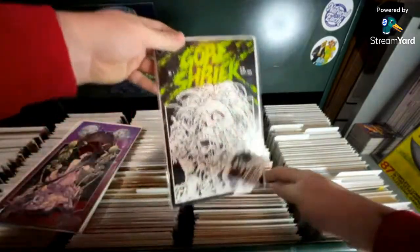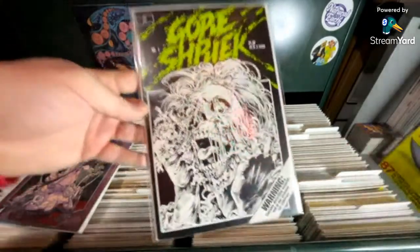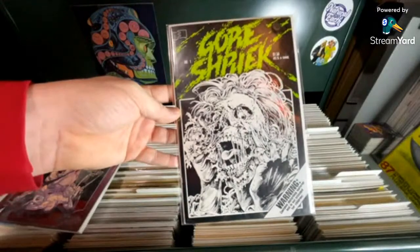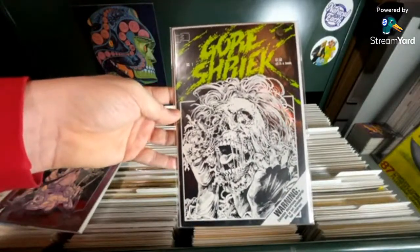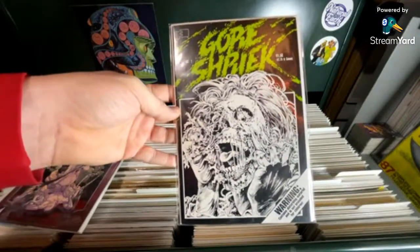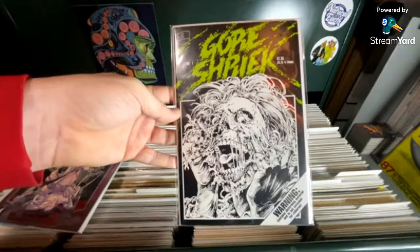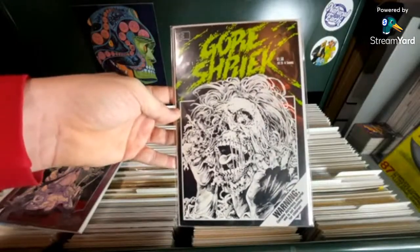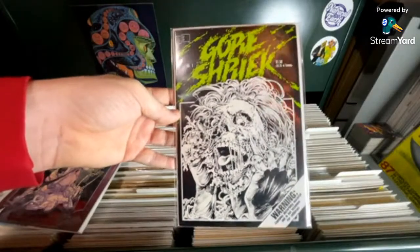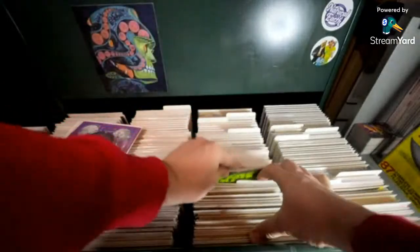My only copy of Gore Shriek from Fantaco. There's a couple of guys here locally where I've seen a couple of these issues. They're usually pretty pricey. This was got at a small convention not too long ago, where there wasn't much else that I was really interested in, so I sort of splurged and got issue number 1. I'd really love to get this run. I've read a bunch of this digitally, and there's some fantastic artists in this series, so very glad to have that one off the list.